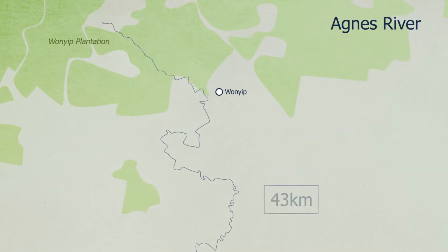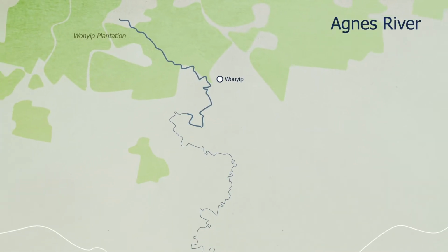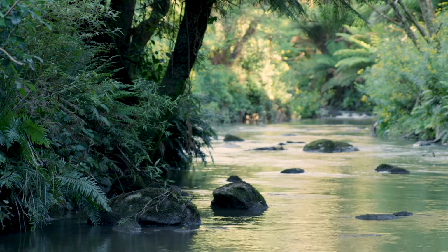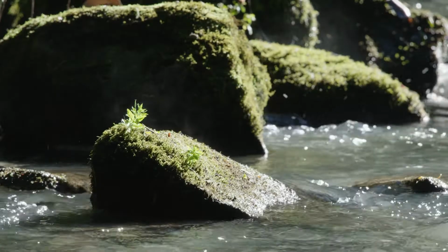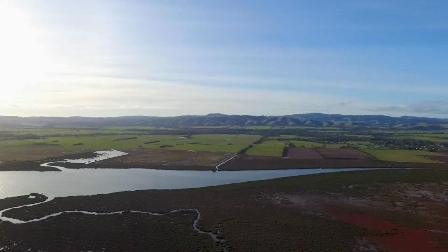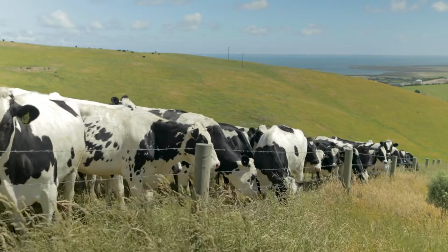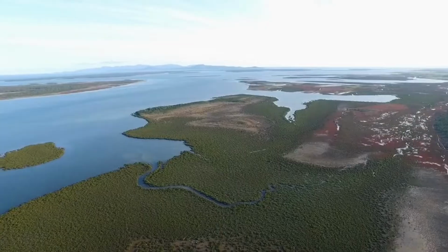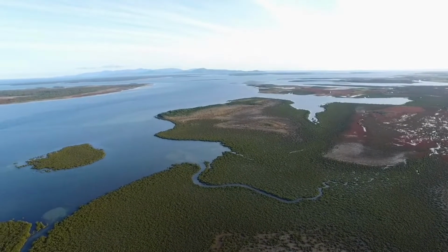So it starts up on the Grand Ridge Road at the top of the Strzelecki's and winds its way down. The top section is pretty intact, high quality, almost rainforest, a lot of it. And then it goes down through some quite productive farmland, and then it enters the Gorge section, which includes the Agnes Falls, and then winds down to the estuary in the Corner Inlet.